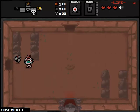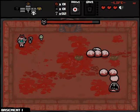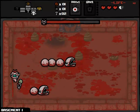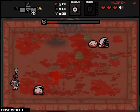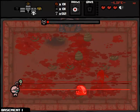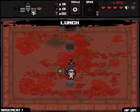Obviously our goal for this run is to get as far as we can get. We're gonna give it the old college try against, what's his name? There we go, okay. Got kind of close there. We're gonna give it the old college try against Blue Baby. No guarantees, but we haven't even gotten to Blue Baby on any of these challenge runs. Beating Isaac seems to be like bare minimum success. We're gonna get a lot of HP upgrades here, basically.